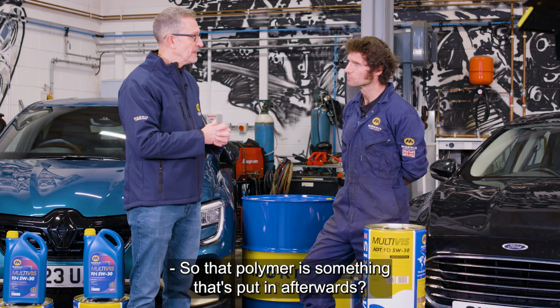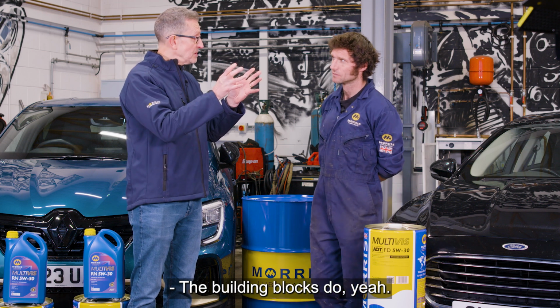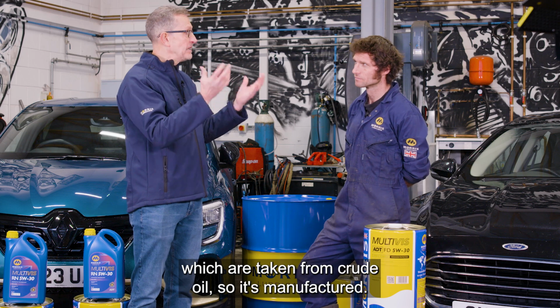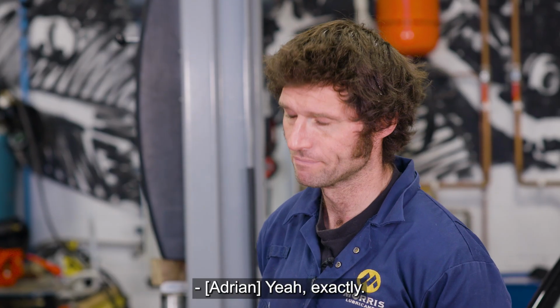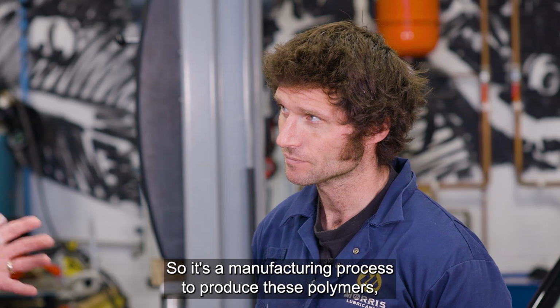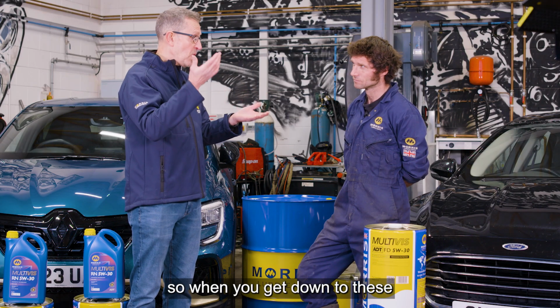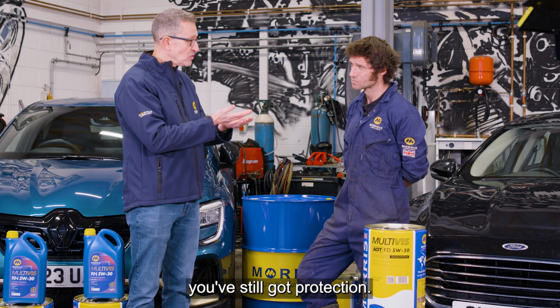So that polymer is something that's put in afterwards. That doesn't come from crude. The building blocks do. It's polymerized from monomers, which are taken from crude oil. So it's manufactured. Okay, so it's just altered. Yeah, exactly. It's a manufacturing process to produce these polymers, but they're introduced into the oil formulation. So when you get down to these really low oil thickness levels, you've still got protection.